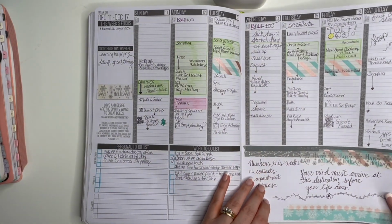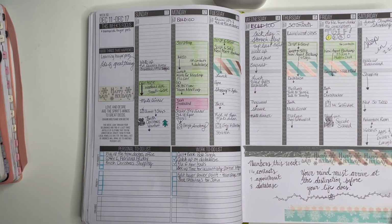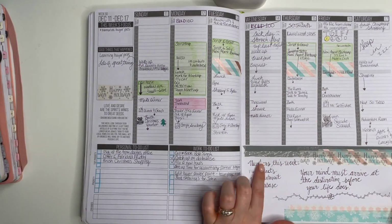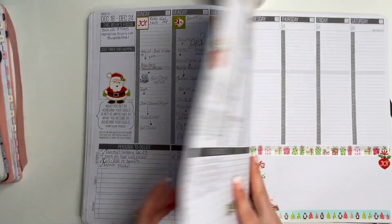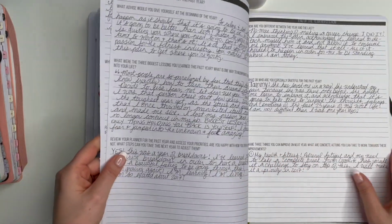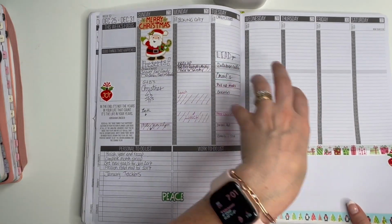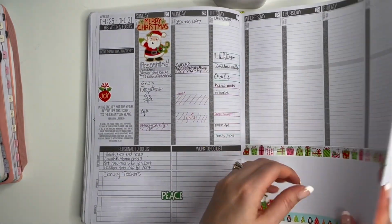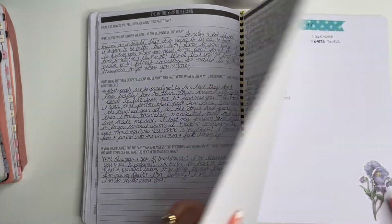So your mind must arrive at the destination before your life does. That's good. My numbers that week. Okay, and then I kind of lost motivation because when you get a new planner, your last week of December is in that new planner. And then my monthly recap and then end of the year recap.